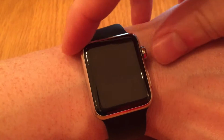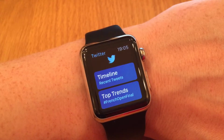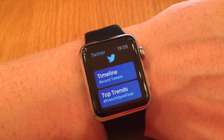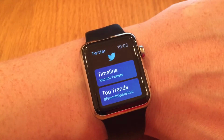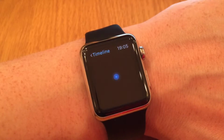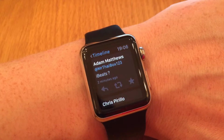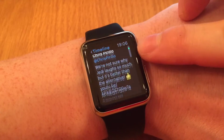You can choose from a timeline where you get the Twitter timeline for your followers and the top trends. If you press the timeline, it will retrieve the timeline from the iPhone. You can scroll with the digital crown to see the tweets.